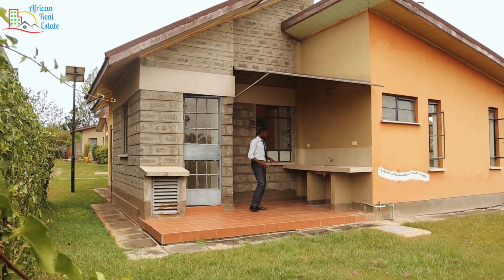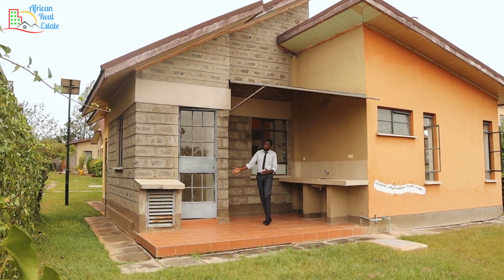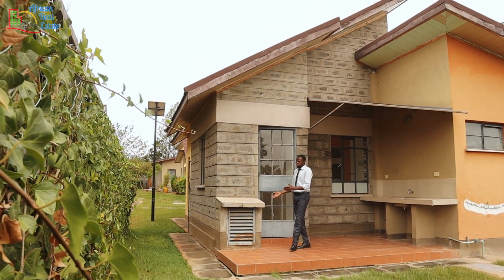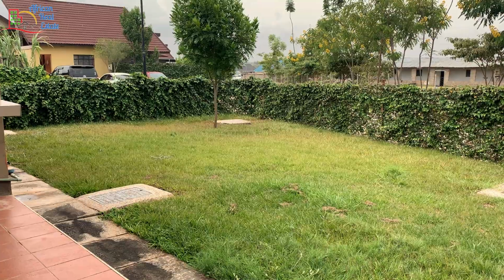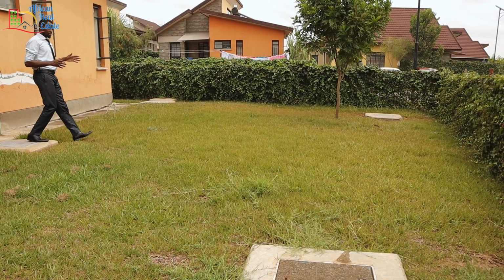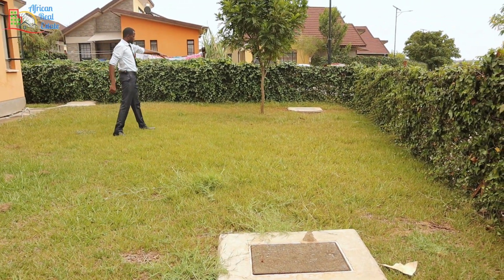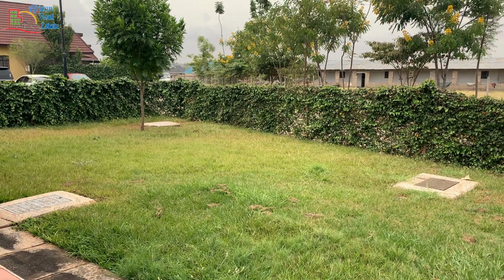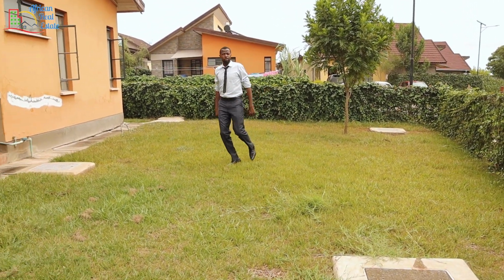The laundry area comes with these 2 spaces for your washer and dryer. On the opposite side, you have this space that is left for your gas cylinders. This backyard is on another level. Just picture yourself with your family seated here enjoying the evening breeze, or your children seated under that tree playing their favorite game. And you still tell me life is not interesting. Let's get back inside before I get mad.